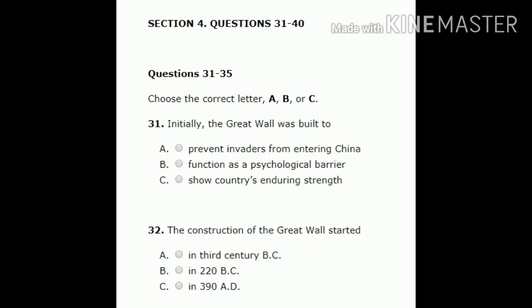Section 4. You will hear a lecture about the Great Wall of China. First, you have some time to look at questions 31 to 35. Carefully, and answer questions 31 to 35.